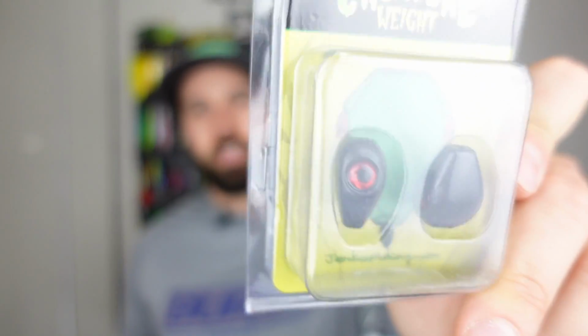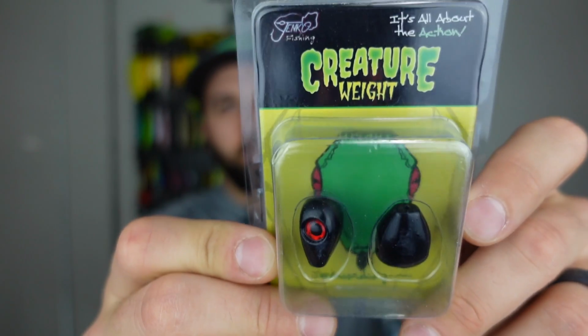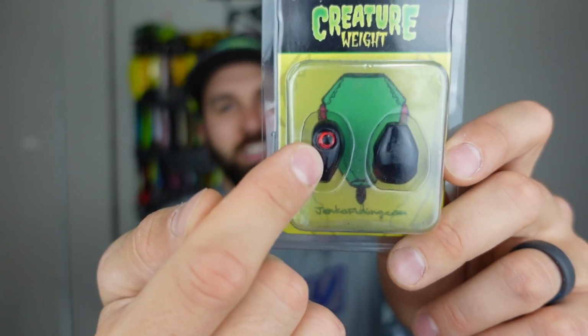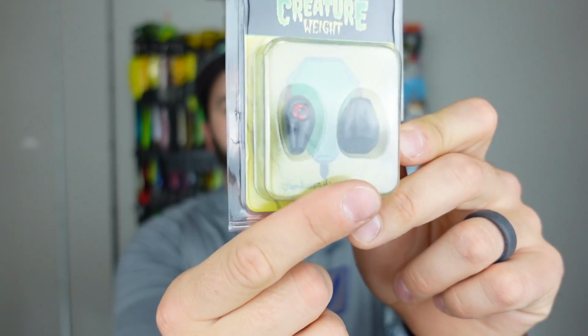Then we start getting into the baits and the lures. So we got here this heavy 1 ounce super dense lead weight. It's a creature weight, right? So this came in the Halloween box, and it's got that red eye on it. It's in the black color. It's got this odd shape to it, so it's gonna fall a little bit differently. Again, it's 1 ounce, so your Carolina rig, Texas rig, and some of you guys pointed out you could also punching rig it. And this is from Jinko Fishing.